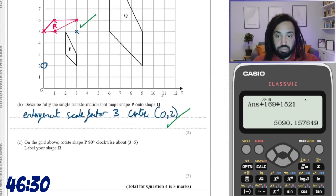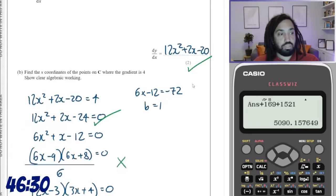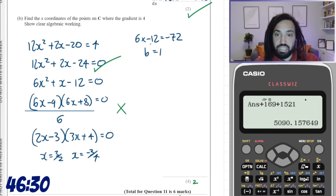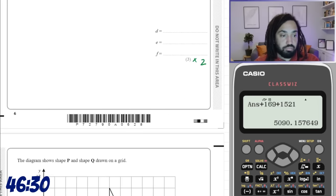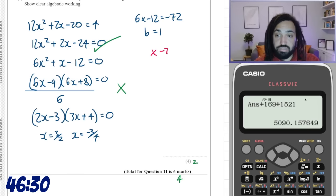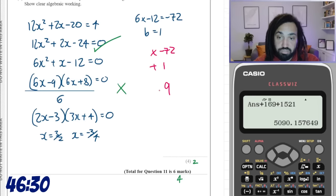Okay, right, on to the next one. And this one was with the factorising, which is not great from me. Again, just rushed this too much. I was looking for 2 numbers that times to make minus 72 and added to make 1. And of course, those numbers are positive 9 and negative 8. Whereas I did it the other way round. And that has cost me.